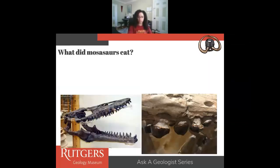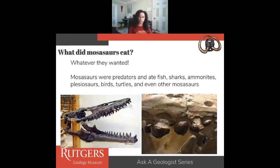And so what did mosasaurs eat? Well, you can guess that they were probably predators, given their big sharp teeth, and that is exactly what they were. They really ate whatever they wanted, especially the large ones. They probably had few natural predators except other mosasaurs when they were young. And so they ate fish, sharks, ammonites, plesiosaurs, which are other extinct marine reptiles, birds of the time, turtles, and even other mosasaurs. I show here these weird teeth of a mosasaur called Globidens, and it's inferred that it used these very strange bulbous teeth to crunch ammonite shells.